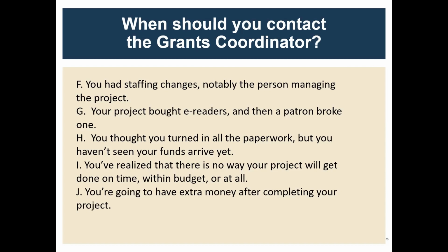And finally, you're going to have extra money after you're completing your project. Should you let the grants coordinator know? Yes. As I said before, we can almost always find a way to help you use those funds or to reallocate them at the state library level. We just would need to figure out a way to spend the money in a different way.